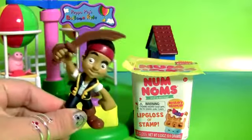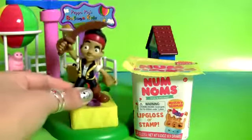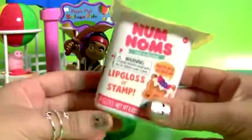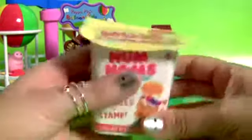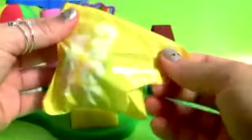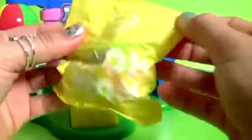Ahoy mateys, I'm Jake the Pirate with a num num cup surprise. Num Num, and the collector's guide. This Num Num is from series 2.